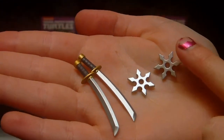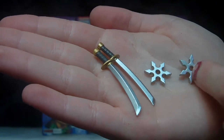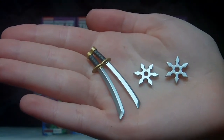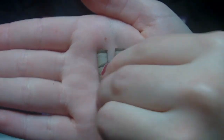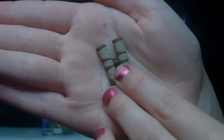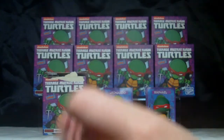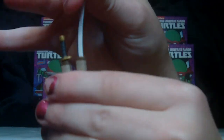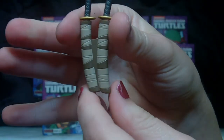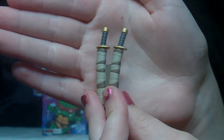They're super detailed and really nicely made. I still love the metal paint that these weapons come with. I think they look really nice. Something really neat about Leonardo's, he came with this piece, and this piece has like a little indent area right here, and they're actually hollow. They're meant for you to put his katanas in, and they actually fit so well in there. I absolutely love this. This is just a fun little piece.